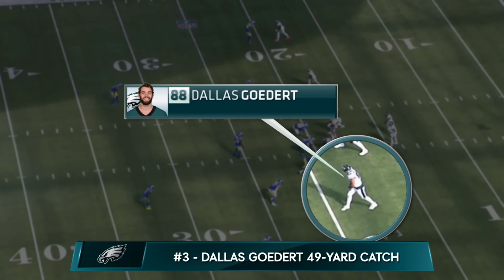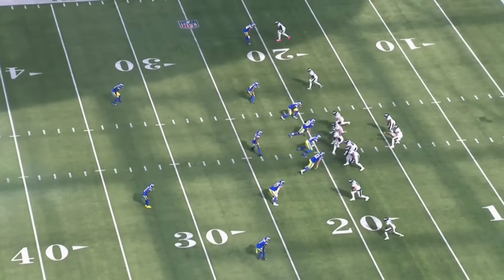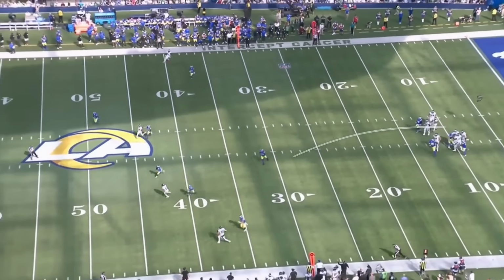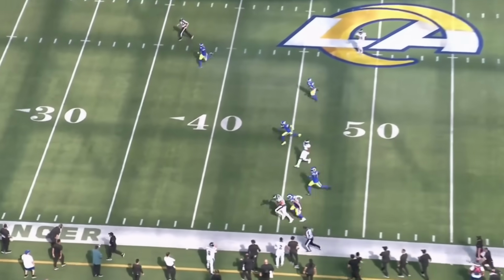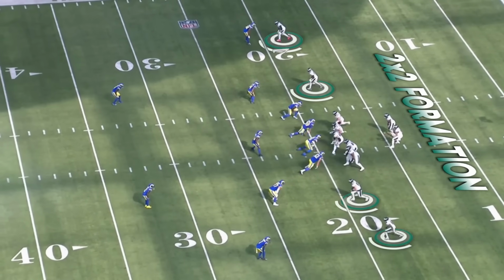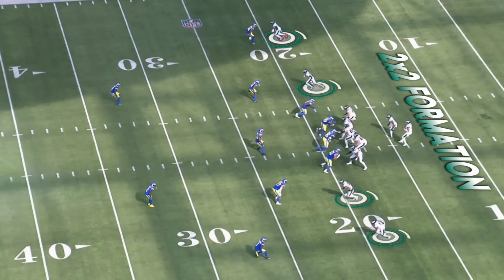And this one was a big one here in the second half, a 49-yard catch on a deep double move. Now, we're going to take a look at the route. Here's Dallas Goedert. It's a little pinwheel route where he's going to kind of do a 360 and turn down the left sideline. But there's a lot more that goes into this play and why it succeeds. You can see that the Eagles are in a 2-by-2 set. It's very even in terms of how the receivers are distributed across the width of the field.